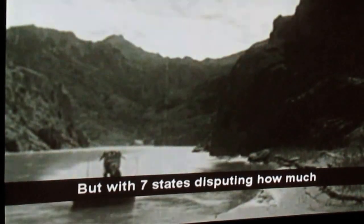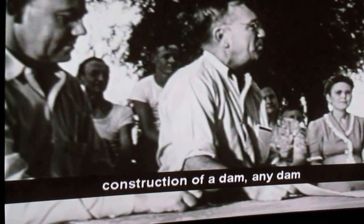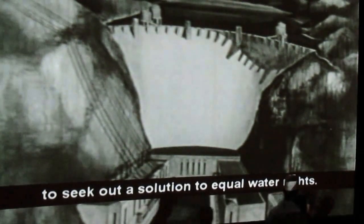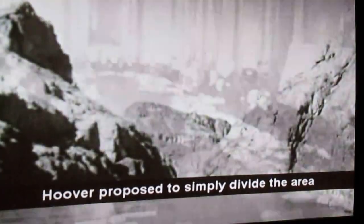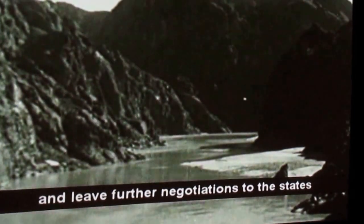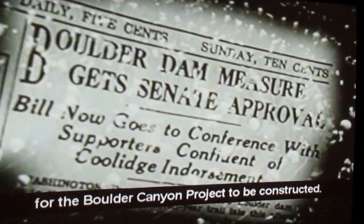But with 7 states disputing how much of the river's water each could claim, construction of a dam, any dam, was only a dream. But in 1921, Secretary of Commerce Herbert Hoover joined representatives from the 7 states to seek out a solution to equal water rights. Hoover proposed to simply divide the area into a lower and upper basin and leave further negotiations to the states within those basins. This compromise paved the way for the Boulder Canyon project to be constructed.